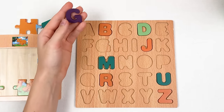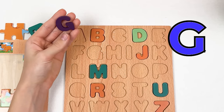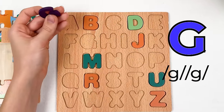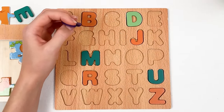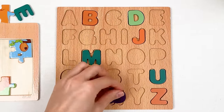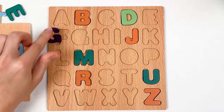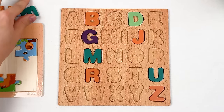Let's see where this letter belongs. And this is letter G. And the sound for letter G is G, G. Where should we put it? Maybe here? Or maybe here? No. Oh, look! Yes! Well done.